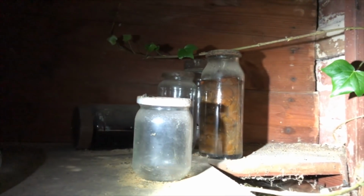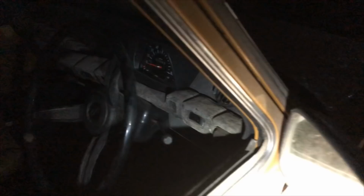What else we've got in here then? Small jars, a bottle of wine, some more pickled onions by the look of it. Some of the newspapers down here. 1975 again. That's a shame. I wonder if we can open it up from the inside. No, it's locked.